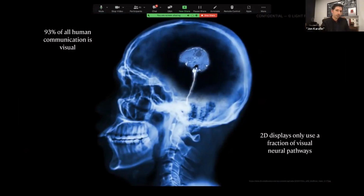But before I get too far ahead of myself, I really like to start here and speak to why we are passionate about holograms. Why are holograms important? Why does this matter? One of the things that's really interesting, particularly as you see the impact of COVID and coming out of that, is that we're now looking at 2D displays more than we do anything else in our entire lifetime.